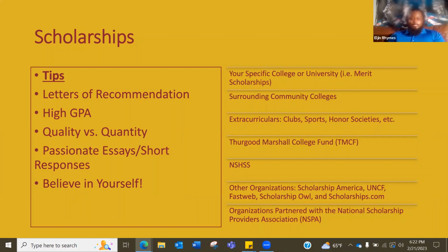So we have different scholarships and different organizations outside of the NSHSS that offer scholarships and resources. So this could be specified within your own college or university or your surrounding community colleges. So be sure to reach out to your financial aid office or your advisor and really ask the question, what resources are available to me within my region, or where resources can be provided. Other ways that you can win scholarships and grants and whatnot could be through clubs, sports, honor society, etc. So these are extracurricular ways that you can do without having to do the standard generalization of searching through the web and going through all the application processes.